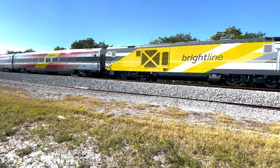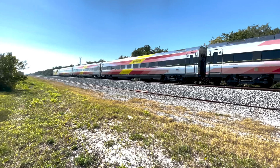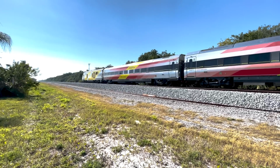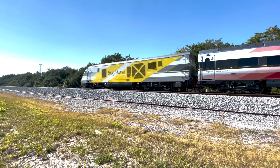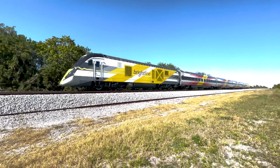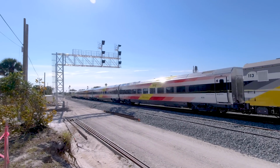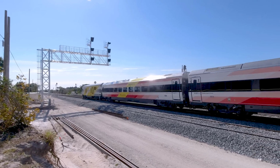Shifting back to the Florida East Coast Railway corridor, the first Brightline test train north of West Palm Beach ran in January up to Cocoa and back. This was the first time most people in these communities had ever seen a Brightline train. These test trains continued north of where Brightline's service will actually run as part of the training process.